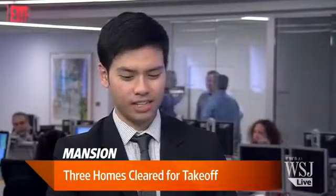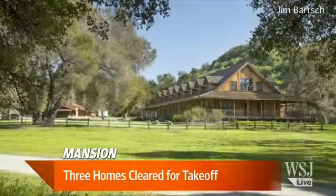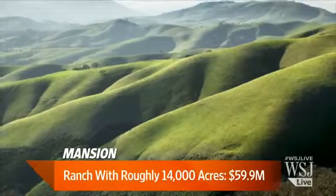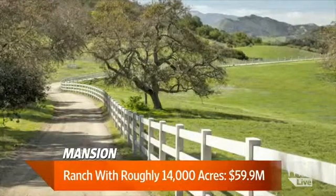So we start off actually in Carmel Valley in California. This is the most expensive one on our list. Let's go big. Big time. This is on the market for $60 million, give or take. A couple thousand short of that. Discount for the millionaires. Who's counting thousands at that point, Stephanos? Between friends. So it's this huge sprawling ranch.